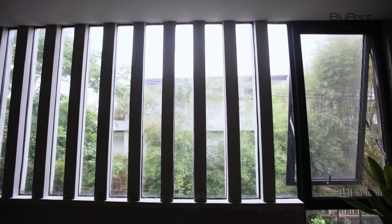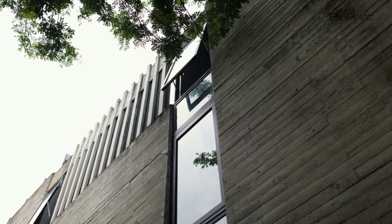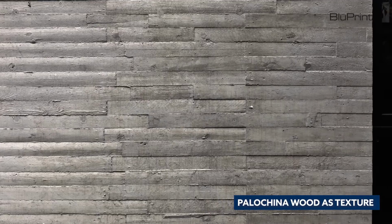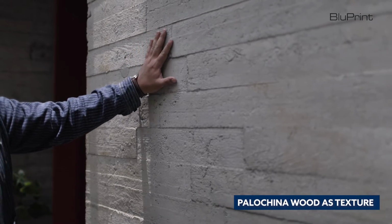In a way, this utilitarian and poetic functions were merged by trying to do both at the same time with the same structural system. We use palochina board forms as a way to give texture to the shear walls. The formwork of the concrete walls with palochina, and then we poured the concrete in them, and once we removed the forms, the texture of the wood was revealed.